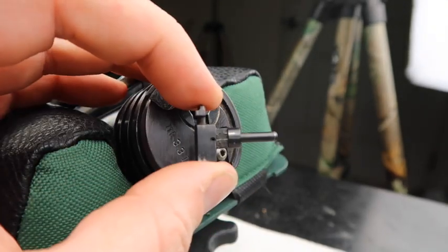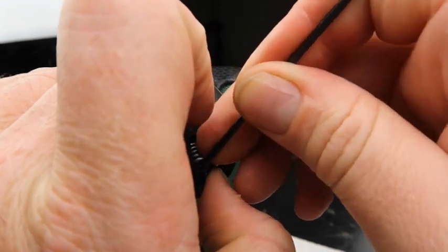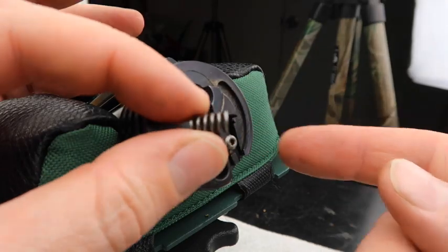You can see it there. And then you'll have to fish out the spring, and you'll probably have to move the sear some more to get that spring out. This is what the spring looks like.